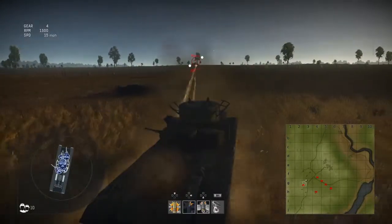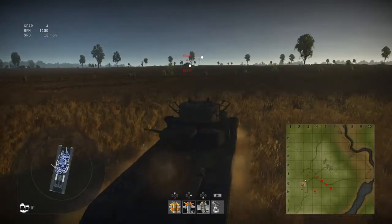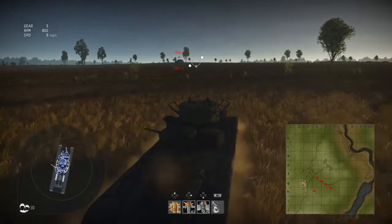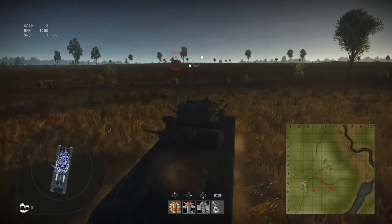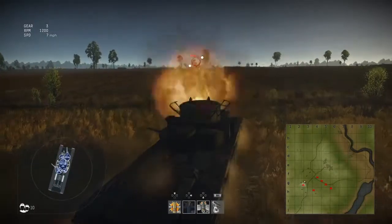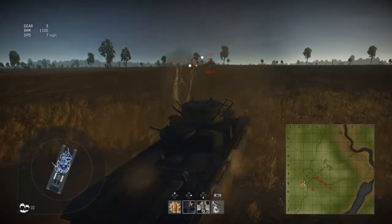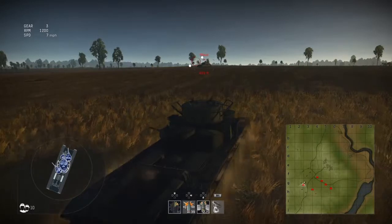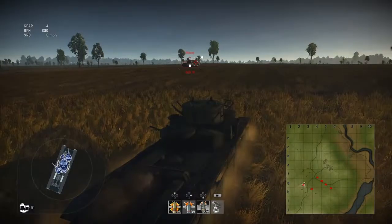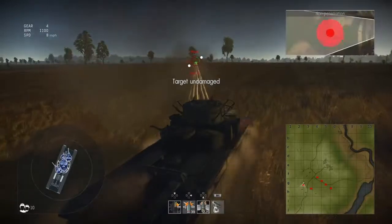Alright. So meanwhile, the mouse remains undamaged. But that's going to change. Because we go in, wreck shop, and be awesome. If this tank can go any faster. Come on. Come on. Come on. Okay. Now I think we can start shooting at a little.